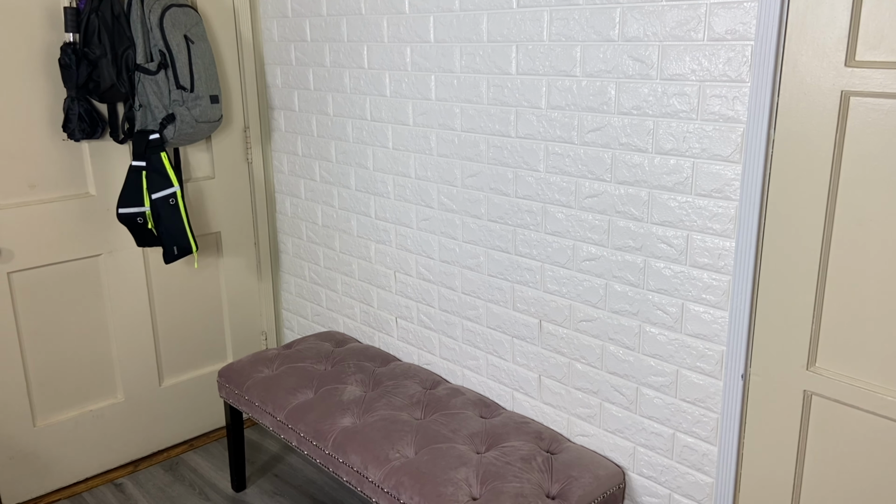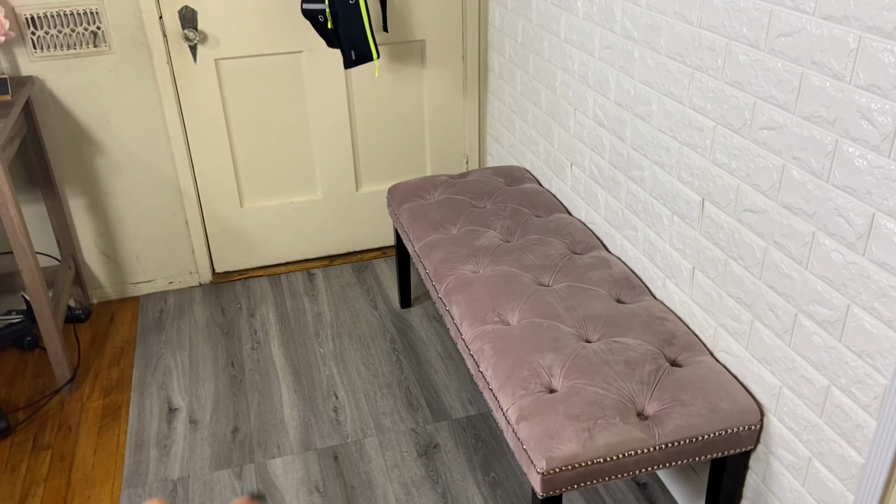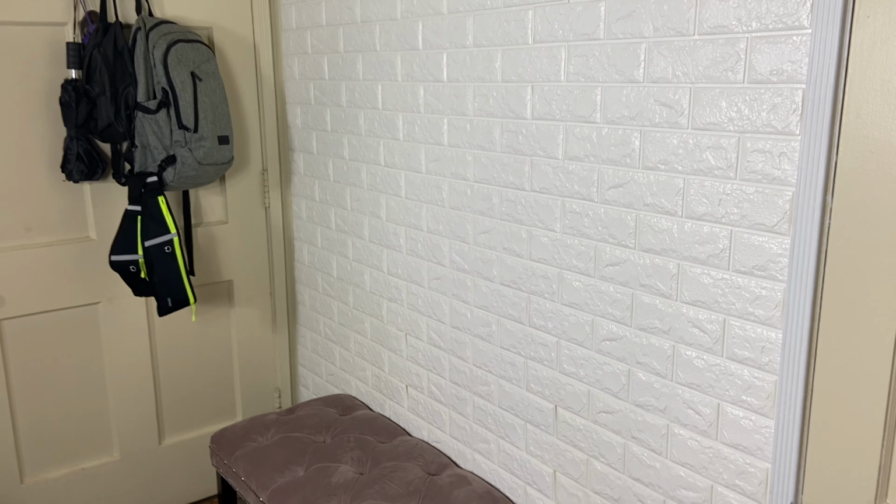But I'm telling you guys, my website photos, my inventory holding, my shipping, everything happens literally in my living room. So if anyone tells you you need your own space, you do not. You make it happen with what you have.